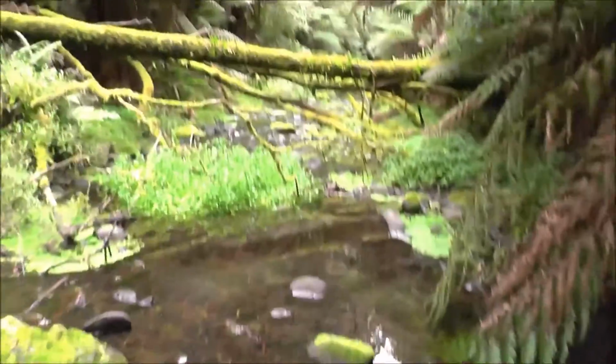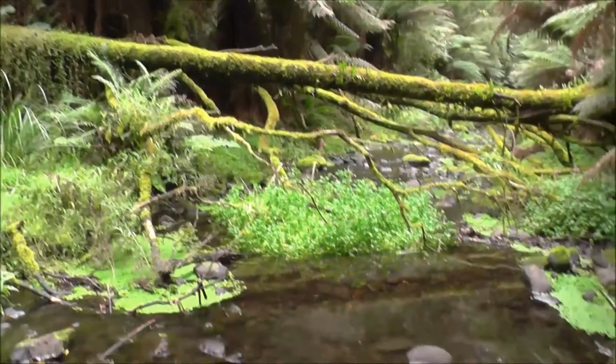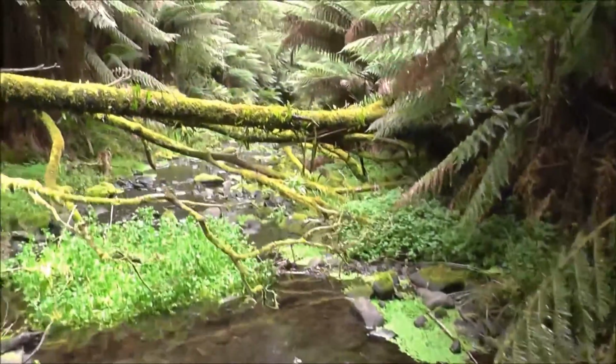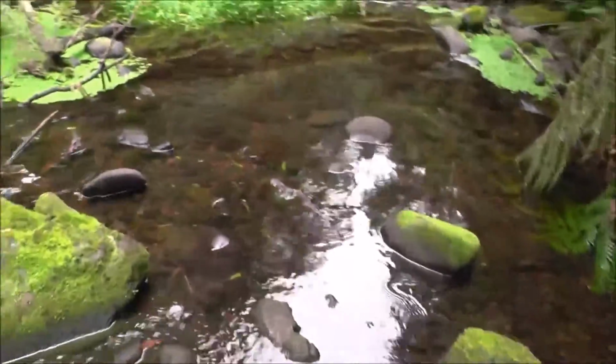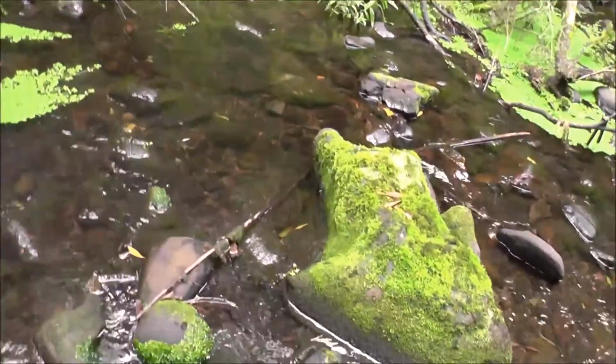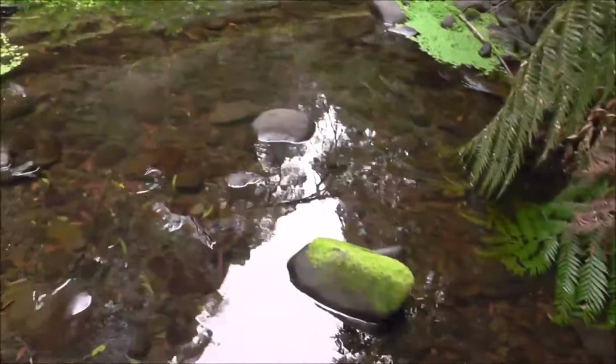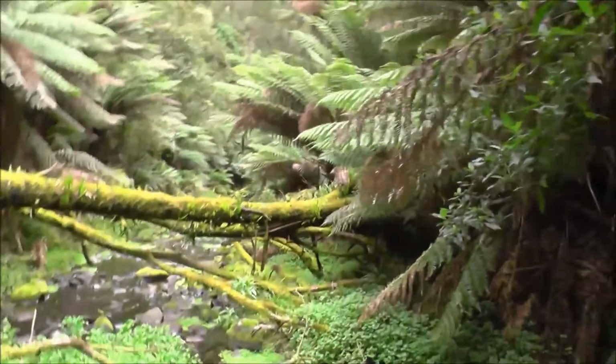I'm going to go up here, just get some footage up the river, Pete. I've got waterproof boots on. At least they're supposed to be. I'll find out, eh? We can see what's up there.